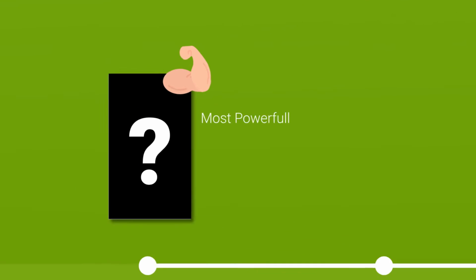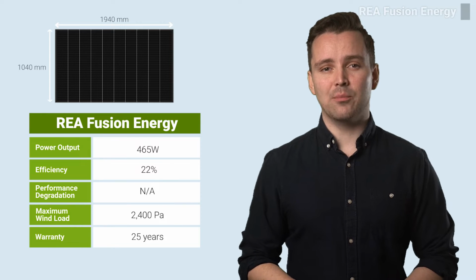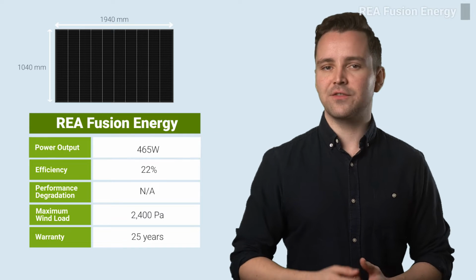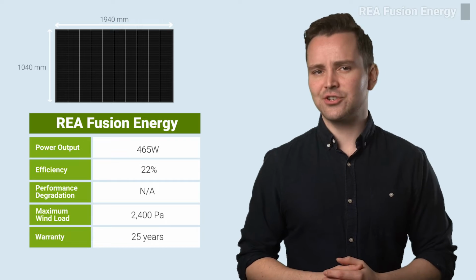Now, onto the panels. First up are the most powerful panels on the list, the REA Fusion Energy Solar Panels. They have the highest power output of up to 465 watts, making them perfect for larger properties. They are also all black, making them rather stylish and discreet.